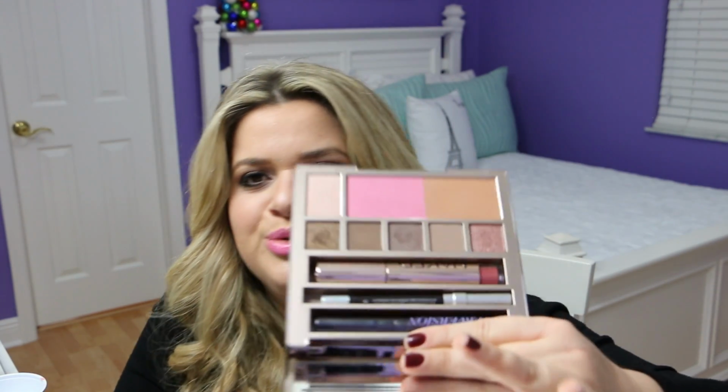The last product for my December favorites is the Urban Decay Naked on the Run palette. This is an amazing product. I love it because it has so many things in one. So for travel, this is great. I'm not a fan of the packaging for travel because I feel like this can break easily, but it is very compact and it does have pretty much everything you need. Well, almost everything. I definitely have to add a little bit more than this, but it is a great product.